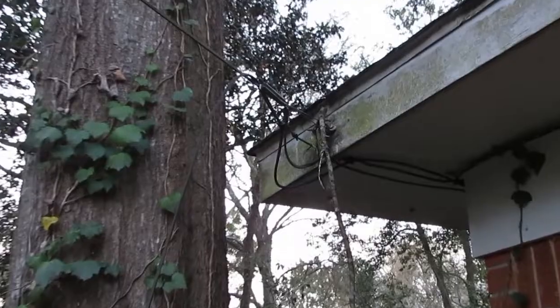You can see, look at the clearance right there between the tree and this corner of the roof.